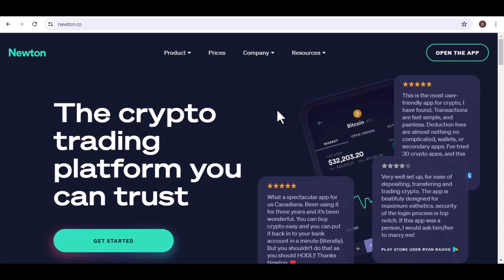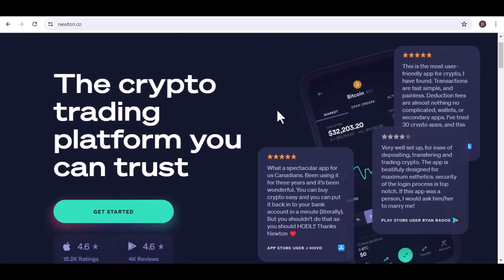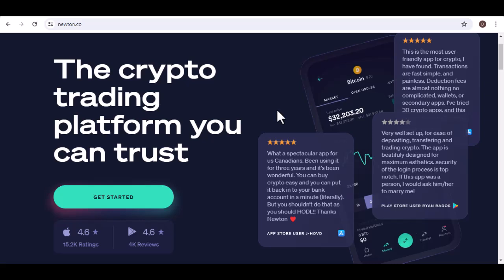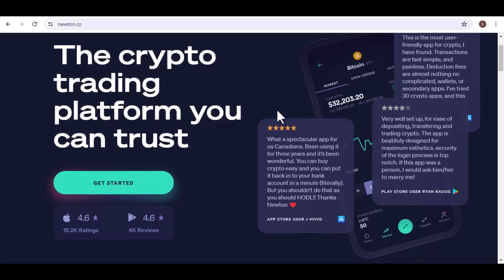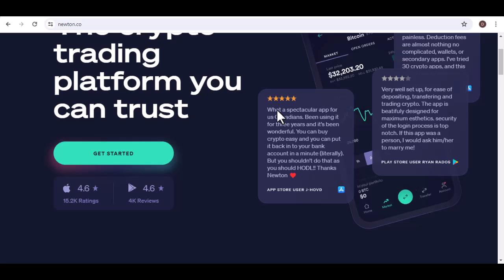Ever stared at a glowing screen filled with cryptic charts and wondered, is cryptocurrency the future or just a fad? If you've ever dipped your toes into the crypto pool, you've likely encountered the question of choosing the right exchange. Here in Canada, Newton Crypto has been making waves. But is it all smooth sailing, or are there hidden reefs lurking beneath the surface?